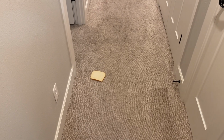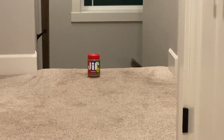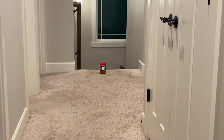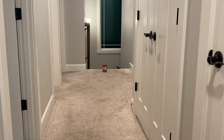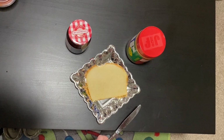Moving right along here, we're moving on to ingredients. The first one being bread, of course, white bread, the traditional. Next we have creamy peanut butter, Jif creamy peanut butter. Look at that thing go. Holy cow. And last but not least, we have Smucker's raspberry jelly.